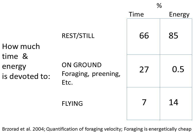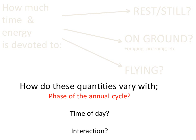This is different from a lion, for example, or a cheetah, or even a cormorant that has to swim actively after its prey. So we find this to be sort of an interesting and significant outcome from this study. So then how do these quantities vary with the phase of the annual cycle?